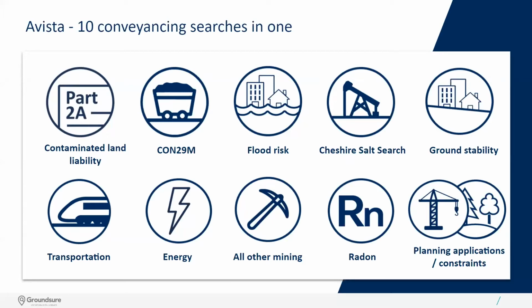And then it looks at HS2 lines, Crossrail 1 and Crossrail 2, if you're dealing with properties in London. We also look at underground lines, not just in London, but also the Merseyrail, the Metrolink up in Newcastle, and the Glasgow lines as well. And it also covers all national rail lines, all national rail stations, and also historic and abandoned railways too.